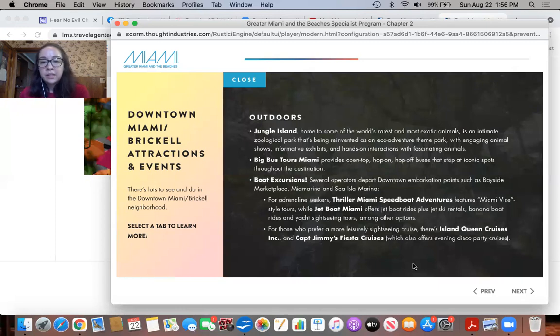Boat excursions. Several operators depart downtown embarkation points such as Bayside Marketplace, Miami Marina, and Sea Isle Marina. For adrenaline seekers, Thriller Miami Speedboat Adventures features Miami Vice-style tours, while Jet Boat Miami features jet boat rides plus jet ski rentals, banana boat rides, and yacht sightseeing tours, among other options. For those who prefer a more leisurely sightseeing cruise, there's Island Queen Cruises, Inc., and Captain Jimmy's Fiesta Cruises, which also offers evening disco party cruises. Now that sounds like a party.